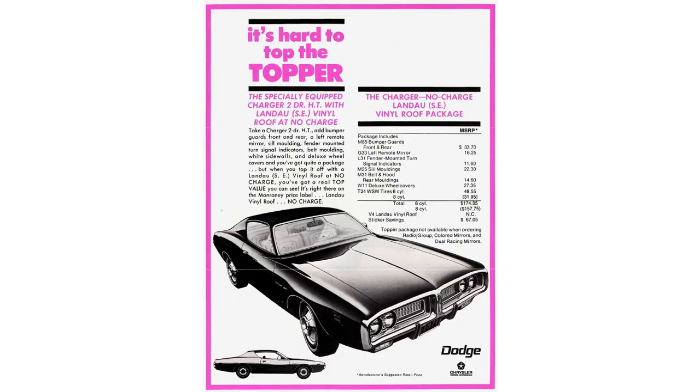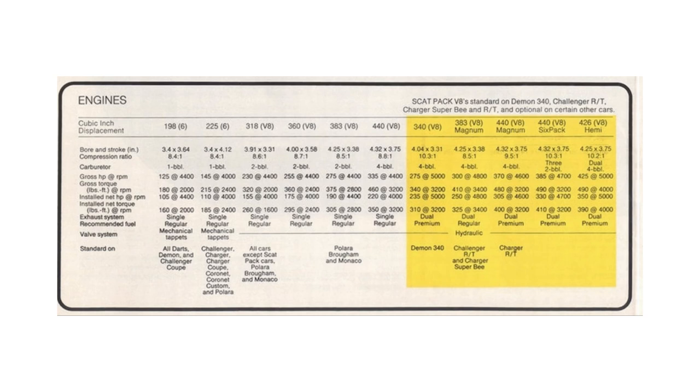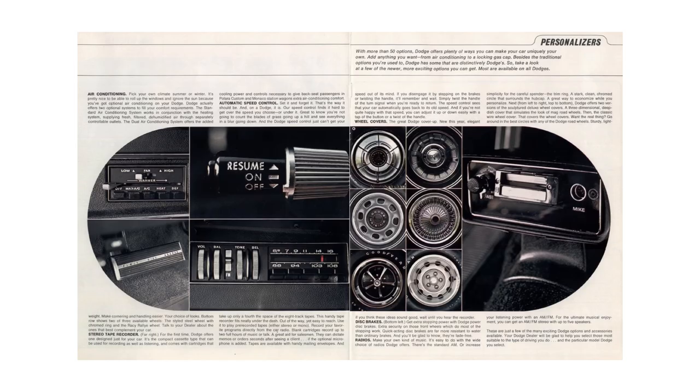Let's talk options. Not getting into all of the options, but one could order a Charger with a Landau roof at no extra cost. Bumper guards, left remote controlled mirror, deluxe wheel covers, Scat Pack was available on Charger RT and optional on certain other cars. Some more options are air conditioning, cruise control, and the stereo tape recorder, as well as different wheel covers that you could pick, different radios. Cruise control is the one that I was amazed with.